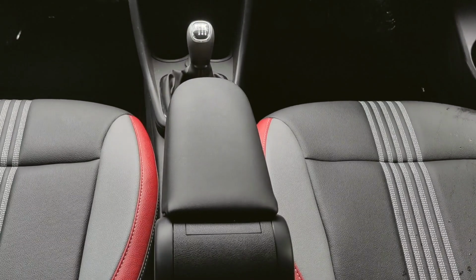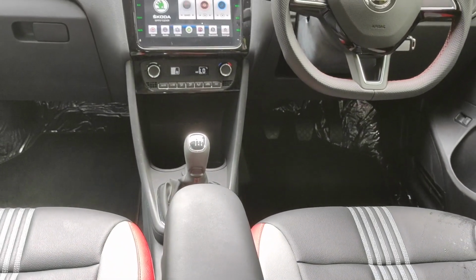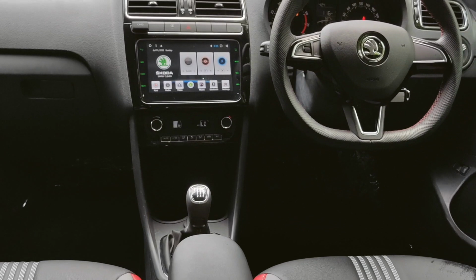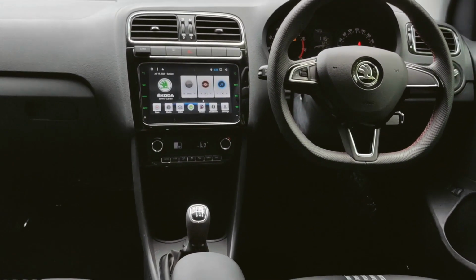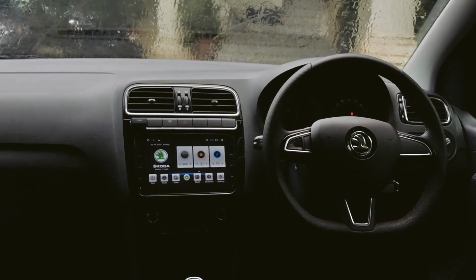It's not all praises for the Rapid though. This dashboard has started to age, and I really wish Skoda had provided at least one port in the cabin. There's only one that's hidden inside the glove box, and that is really inconvenient to access.